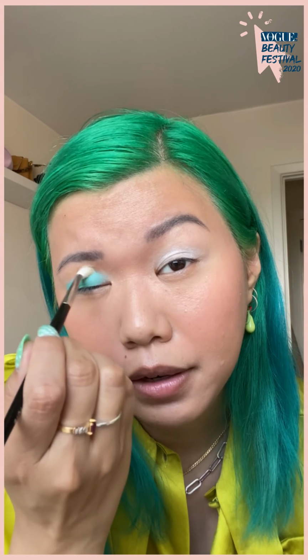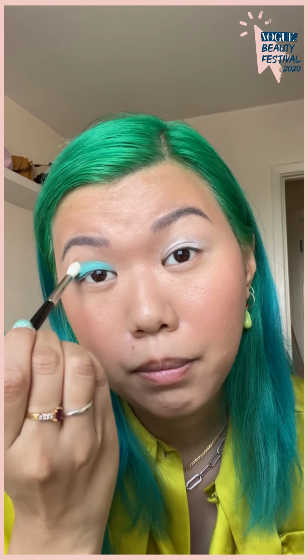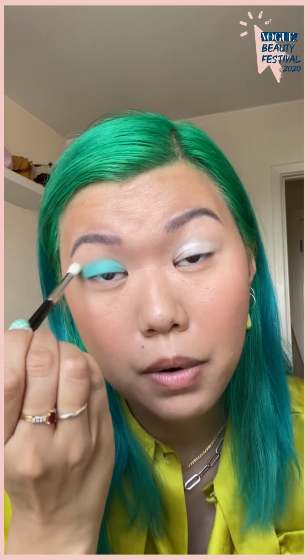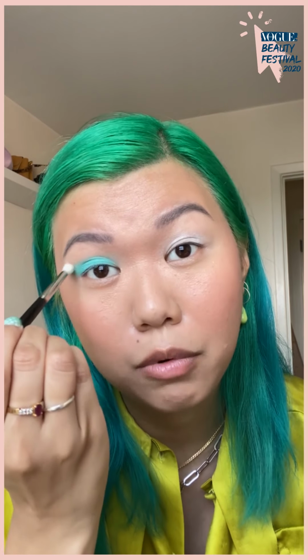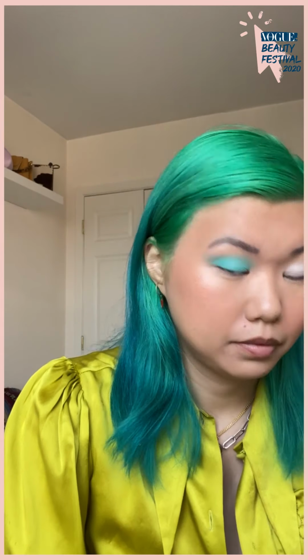So I'll take it and blend outward. So I am gonna go a little bit higher. I'm gonna build this up, but I'm gonna go a little bit higher than I normally would with eyeshadow, just because I wanna create a lot of space for the clouds.